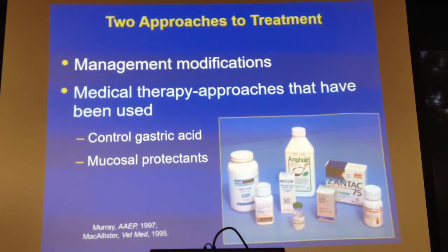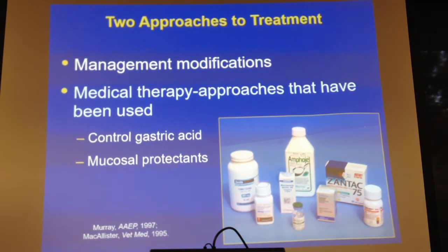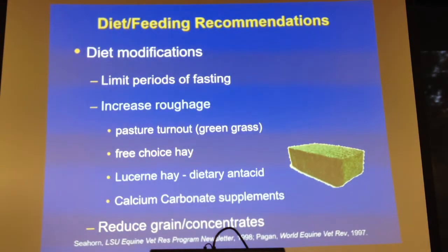And the medical therapies have been mostly unsuccessful until the development of the proton pump inhibitors, the acid pump inhibitor medication, the omeprazole. We tried all of these things, cimetidine, stuff that you would normally buy from a human care, antacids, gastrolyte, those sort of things that you would take for gastric reflux, indigestion. We tried them in horses, not particularly effective in horses, not that effective in humans either.